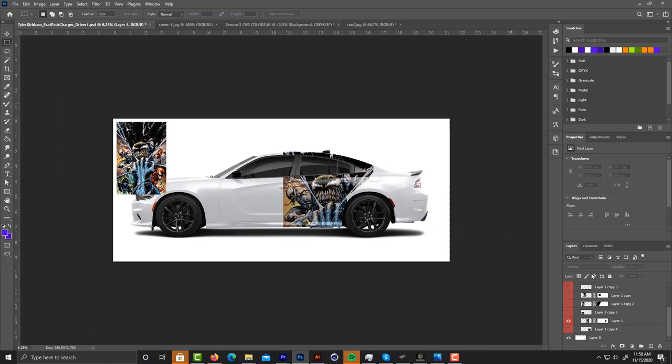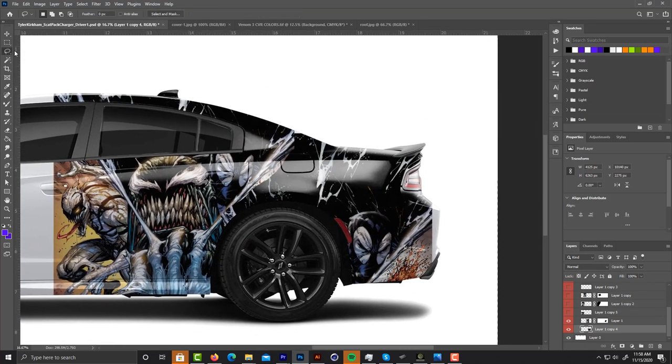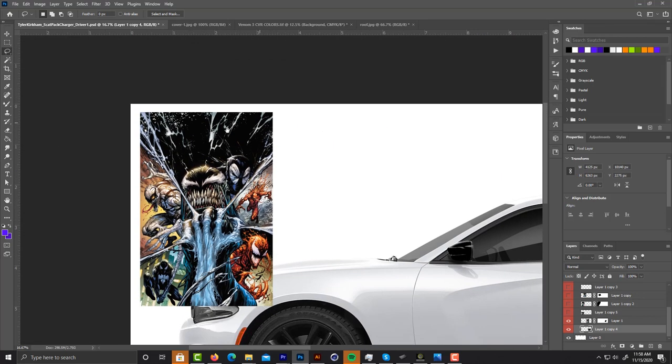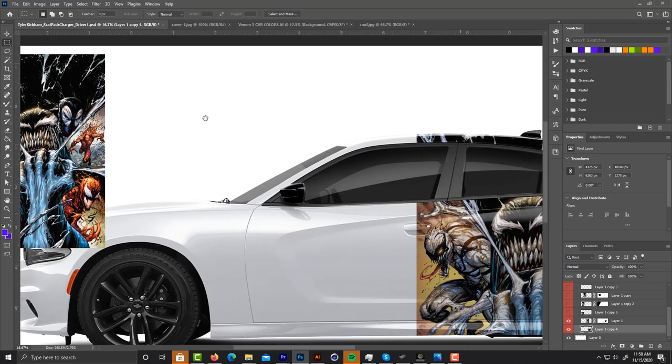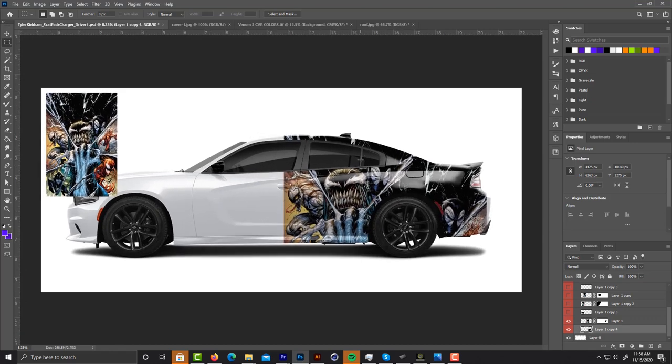Now, the next step, this is what I did. Aha! You can see now how I'm filling in this space. I'm using the background textures here. I knew there was a lot of webbing and things like that. So it's like, okay, this is working. But now we got this guy on the back bumper and he's going to be up here. So we got to do another layer. You can see how tedious and time consuming something like this can actually be.